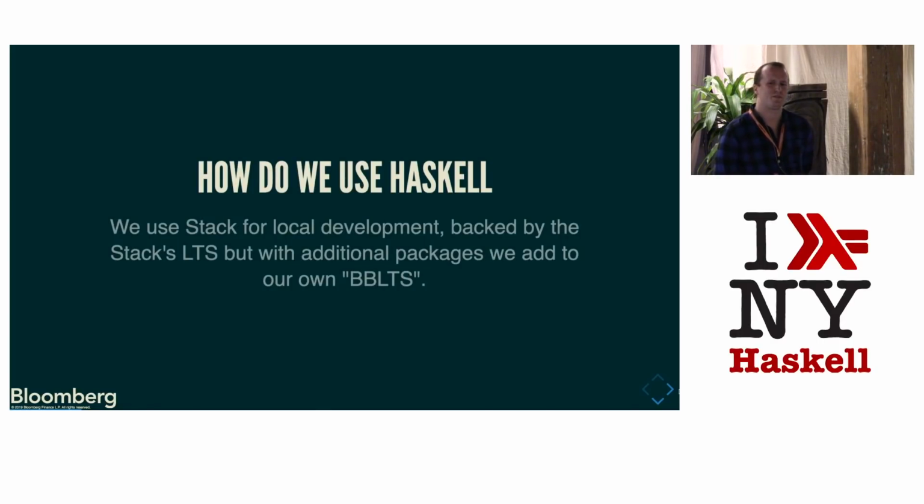But we have actually created our own LTS, which we call BB LTS. You'll probably find a lot of things in this presentation that start with BB. I wonder why. But anyways, the nice thing about our BB LTS is we can add our own packages or our own internal things to it. If we find that there's some package that isn't in the upstream LTS, we could add it to our own LTS. Of course, it wouldn't have the same KTLO requirements that would typically be in the Stack LTS.